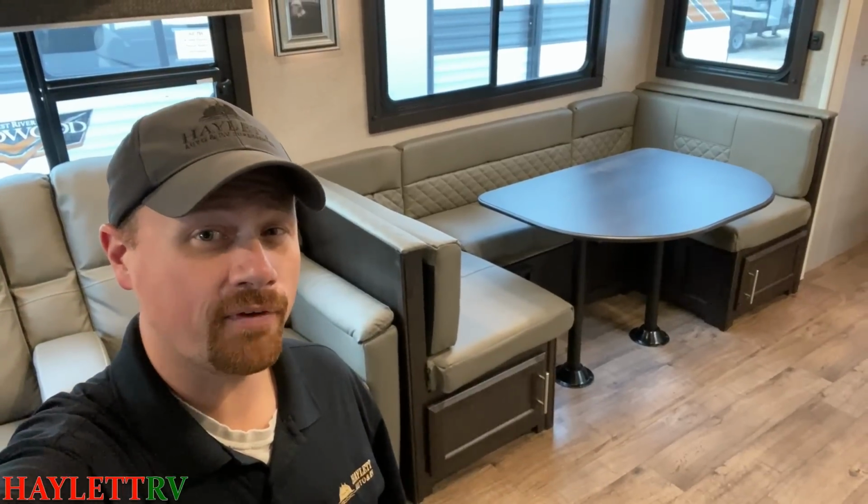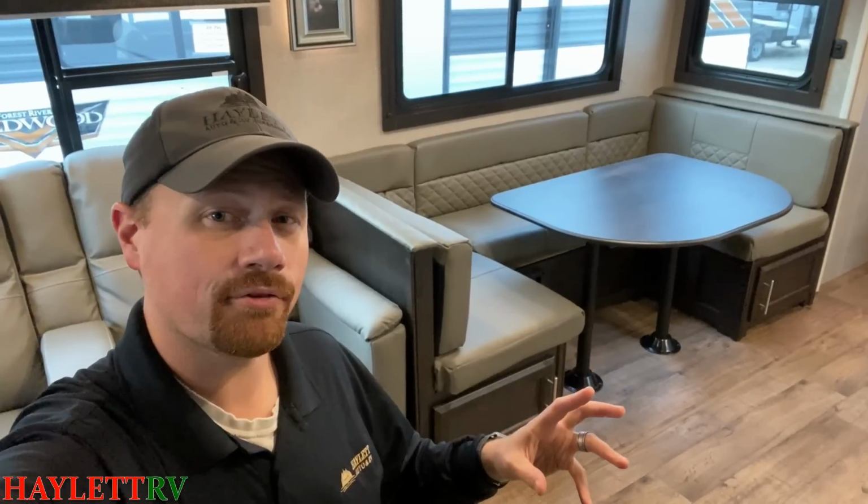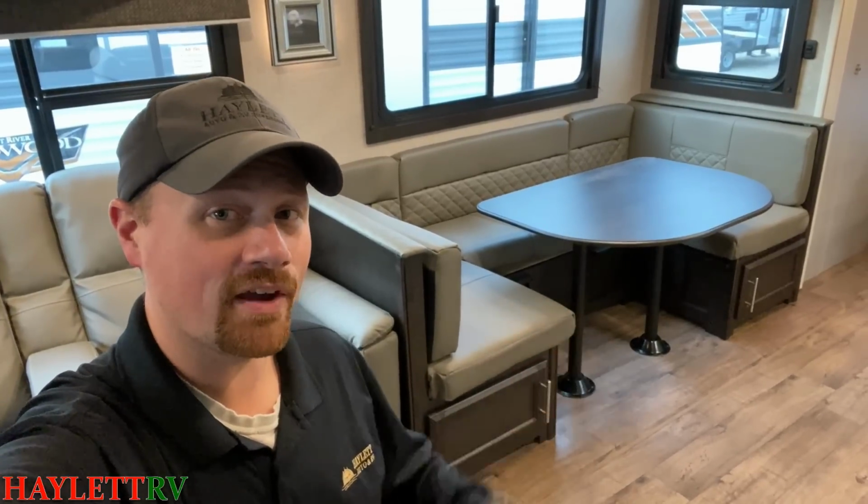Now, when it comes to furniture, you won't see a very big variance between the two. They're both Eagle doing Eagle things in that regard. But you will tend to see them outfitted with different dinettes. Most Eagle HTs, especially in travel trailers, you will probably see out there with a booth dinette configuration, although it can vary by floor plan.